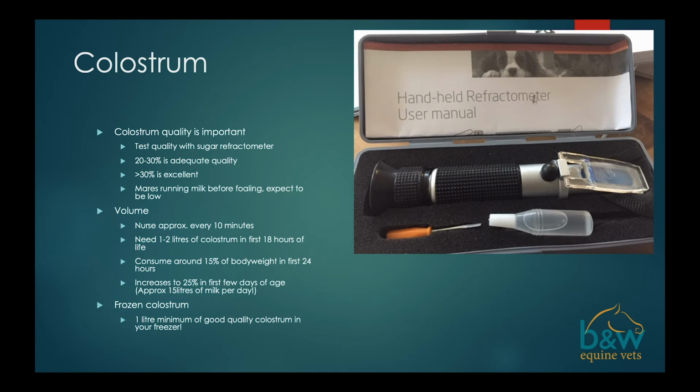So try and be prepared and find some colostrum from a local stud who's willing to sell or let you have some. The best time to try and get this as well is at the end of the previous season. So if your mare's in foal, start phoning studs in August, September of the year that she got in foal, and they'll probably let you have a bottle, and you can keep it there safely until your foal is ready.